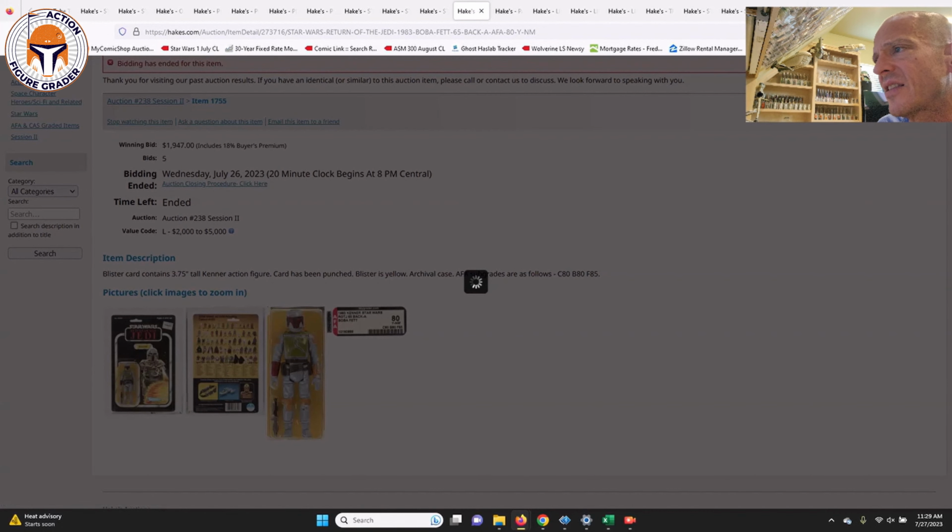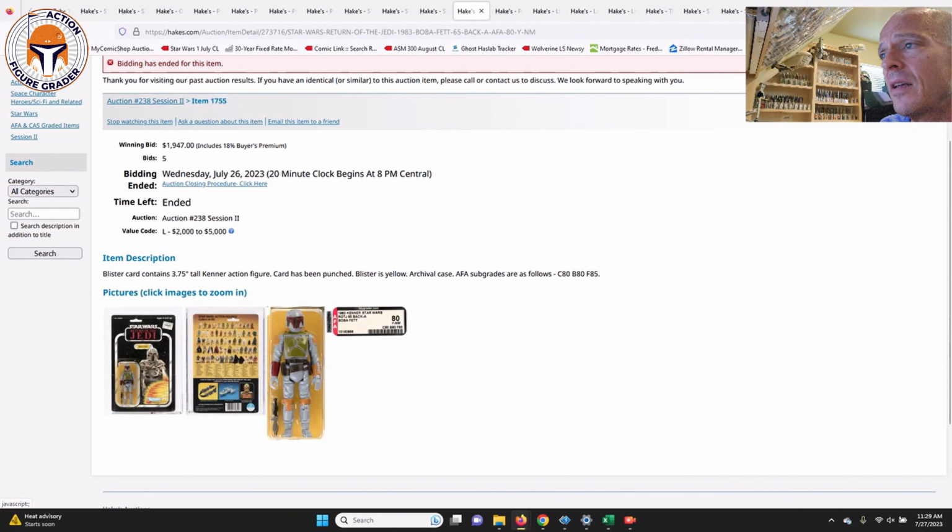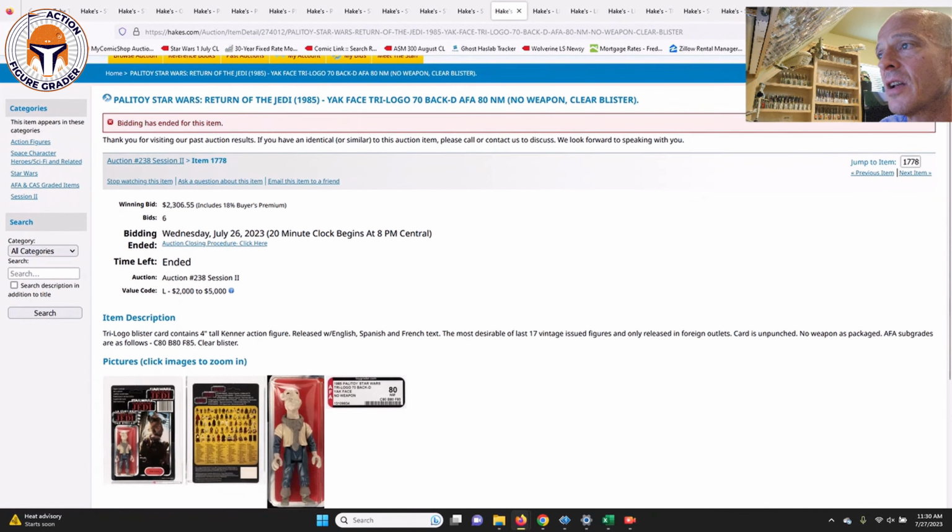And this one looks like the Taiwan. Let me see. This one is the Taiwan. So this is the very desirable Taiwan Fett, mint on card, AFA 80, and it sold for $1,947. Now keep that in mind, right? During the height of the Book of Boba Fett, an AFA 85 loose graded Taiwan sold for $1,100. Think about how far the market has dropped when you can get a mint on card Taiwan Fett for $1,947. That's an incredible price drop, and it just shows you how far the market has come down.